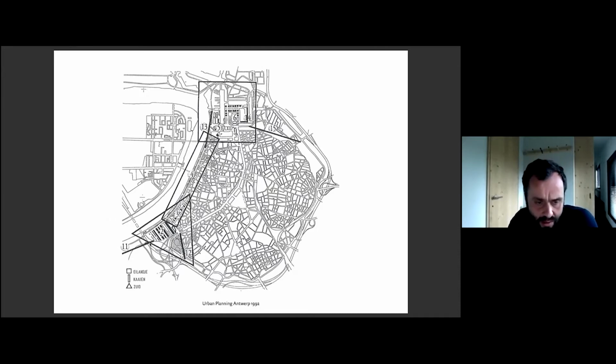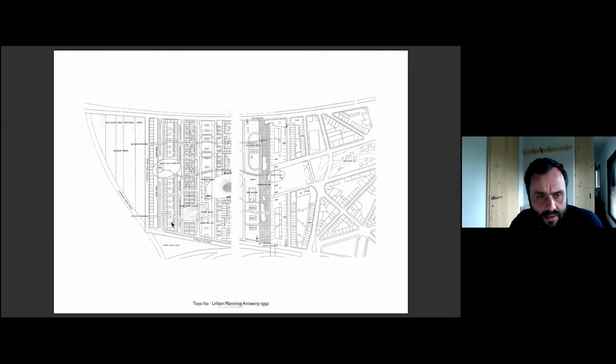What you can see here is already a first master plan done by Toyo Ito, which had a kind of continuation here in a former dock, which is being filled and is now a square. This is this master plan of Toyo Ito, this kind of perpendicular housing rows, perpendicular on the Scheldt. He was talking about this kind of green fingers.